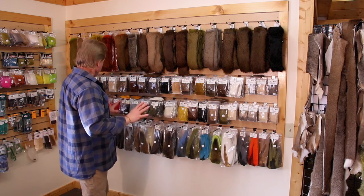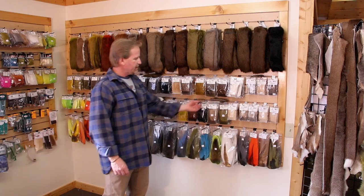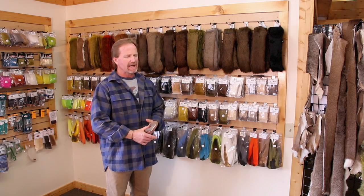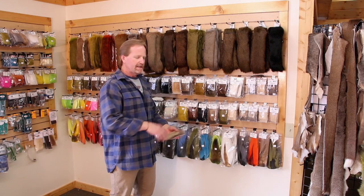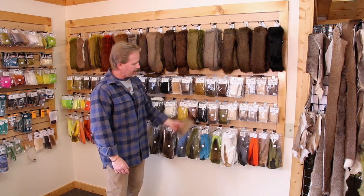So that's pretty much everything on the whitetail. Now I'm going to go into something you see a lot on the tying blogs: why elk hair, not whitetail? And so I'm going to show you some things about elk hair.